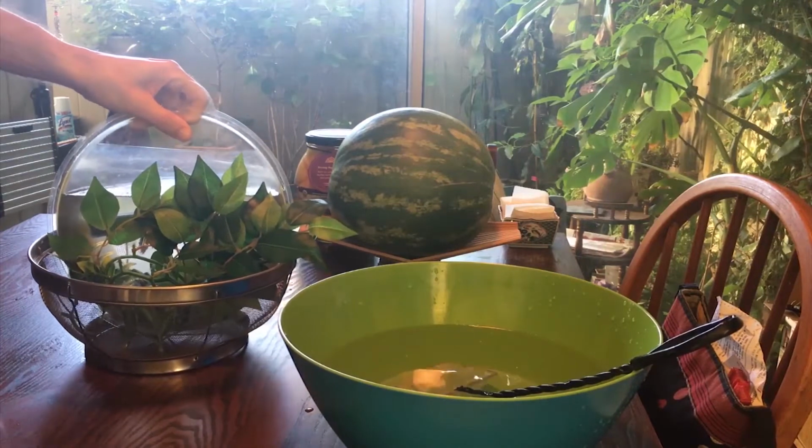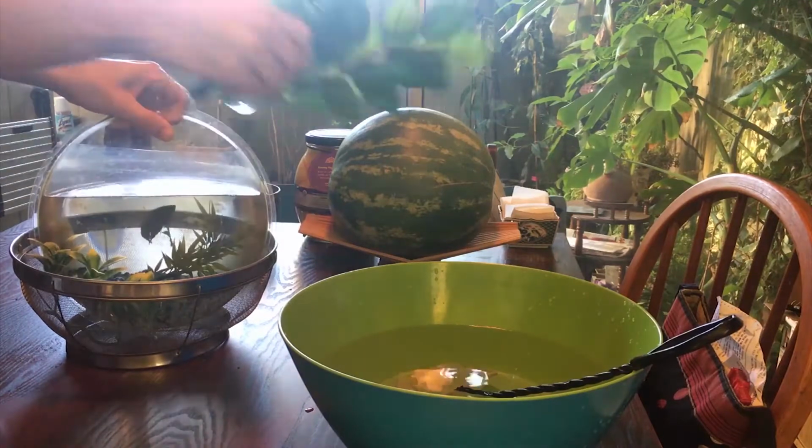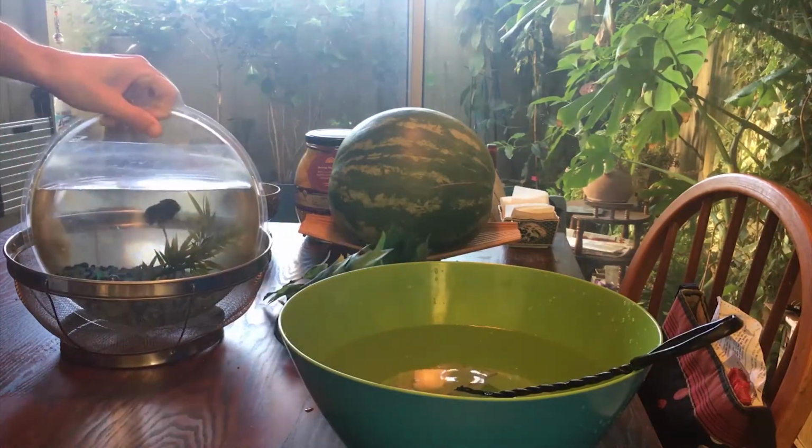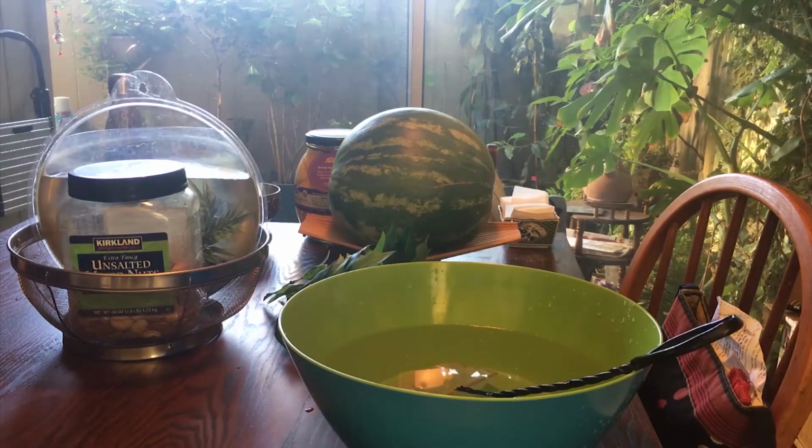You might be wondering why our fish wouldn't want to see each other. Betta fish are known to be highly territorial and aggressive, and they would probably fight if they were in the same bowl. Betta fish are also known as Siamese fighting fish.